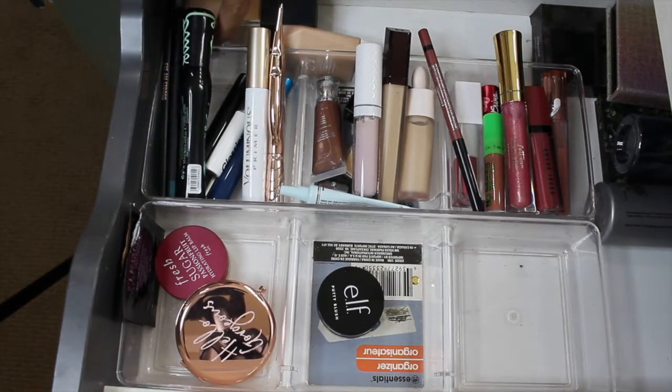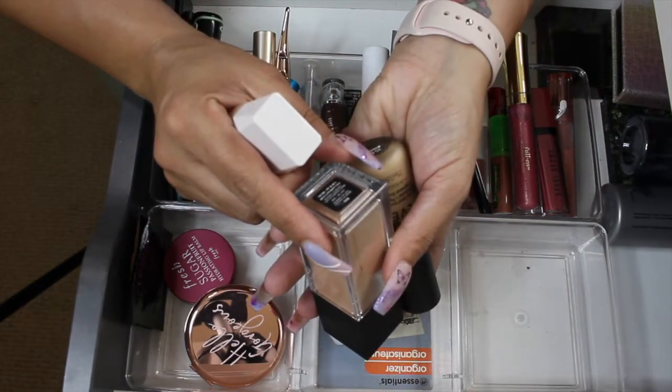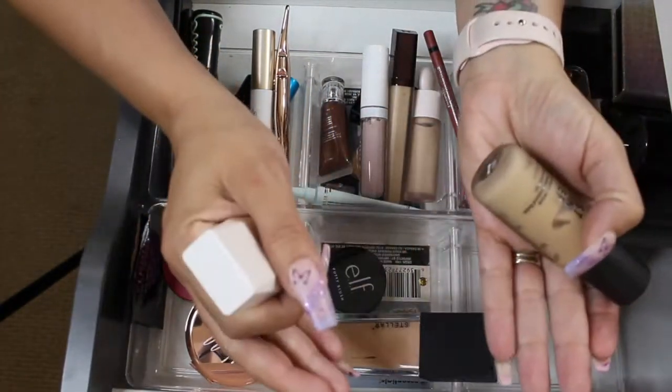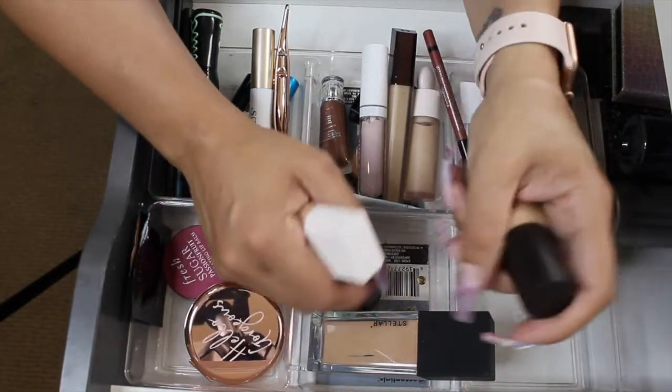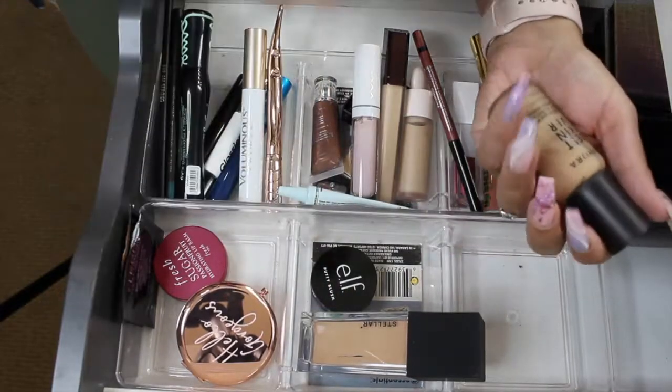For foundations, I had a couple in here. I had the Stellar foundation in the shade S03. It's a good foundation. It's not an absolute favorite. It has a little bit more coverage than I like, and the shade is not perfect for me.